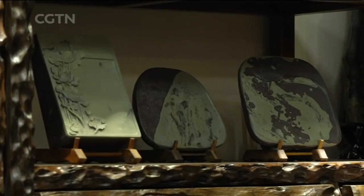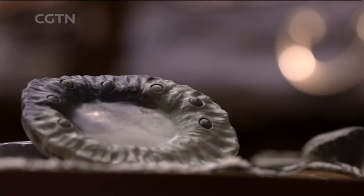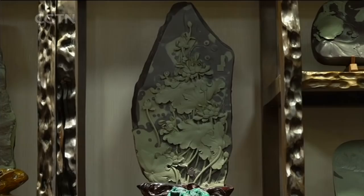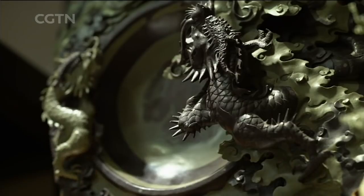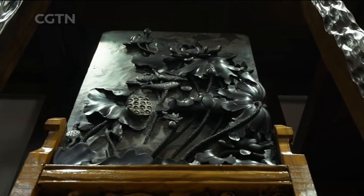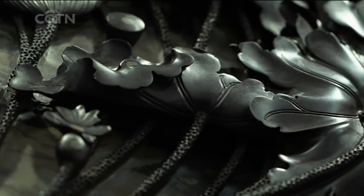Inkstones are one of the 4 treasures of the study that are highly prized by Chinese calligraphers. You're supposed to grind inkstones on them to produce ink, but you'd be reluctant to do that with exquisite works of art like these. A good Helan inkstone will set you back at least $1,000, and a great one, well, sky's the limit.